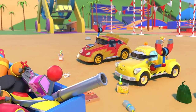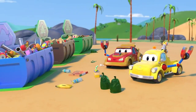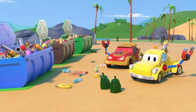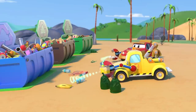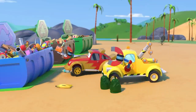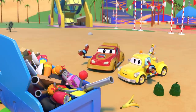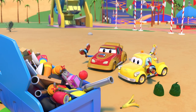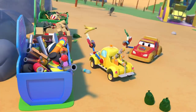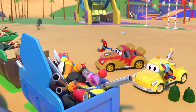Yes, that magnet is attracting the trash. Now, let's get to work. The blue bin is for recyclable waste such as paper, plastic, and cans. They can be reused to make new products. The brown bin is for kitchen and garden waste such as vegetable peelings, cut flowers, grass, and leaves. The green bin is for non-recyclable waste, which can't be recycled.